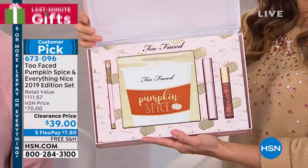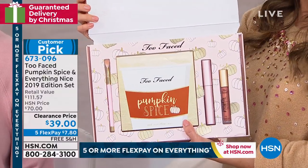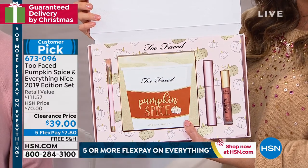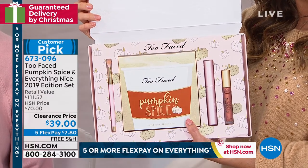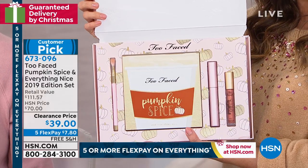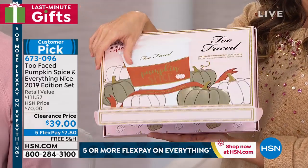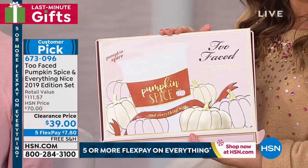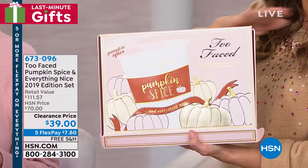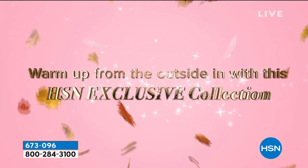The perceived value on this is not a $39 gift, especially if they love makeup and they know Too Faced. A palette like this with 16 colors is almost $50 by itself anywhere else. And you're getting that, the full-size Better Than Sex mascara, the full-size lip gloss, and the full-size shadow brush all coming included. This is a clearance price point. Originally, this was $70 just here at HSN, but out in retail, it's over $111. I can't even believe it's $39.